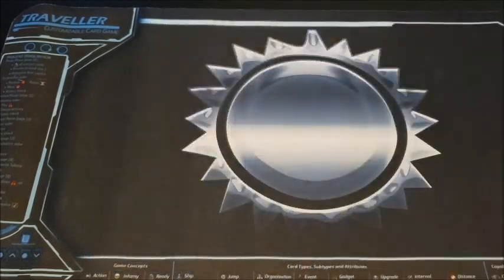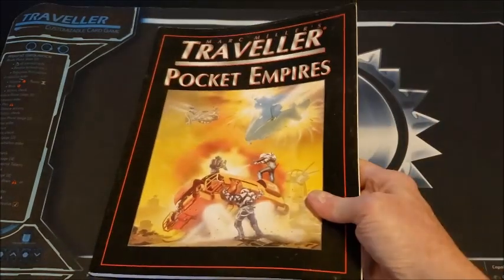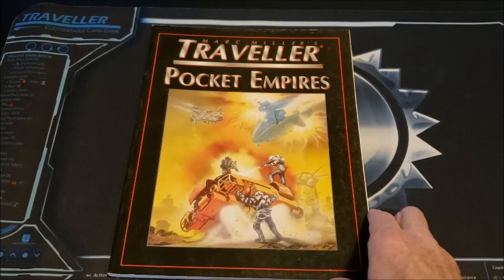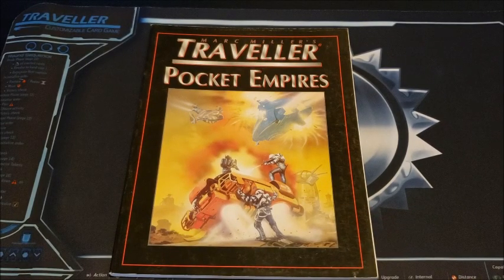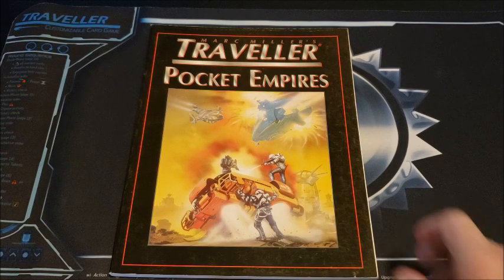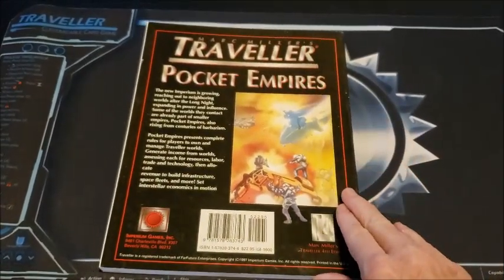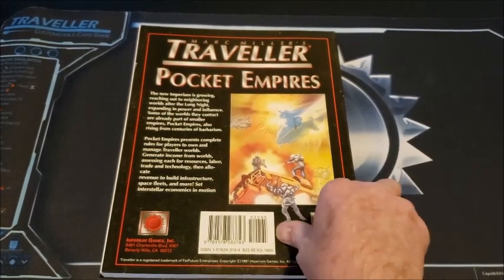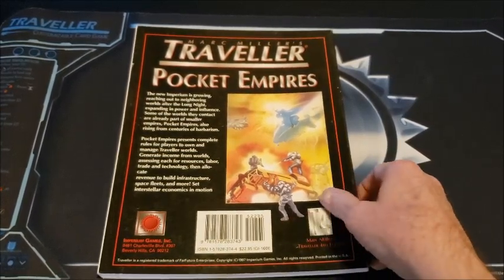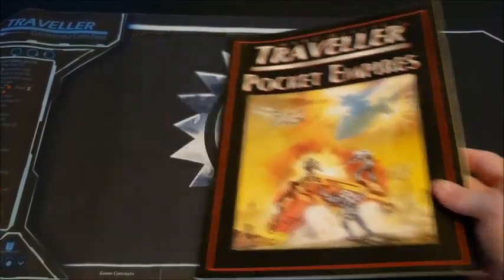So there we go. Next up is one that's arguably a rule book, but so many cool ideas come out of it that I'm definitely going to include it. I think it's the best book of the Traveller 4 or Marc Miller's Traveller era, Pocket Empires. I did a video on this one about a year ago, just talking about what's in here and what kind of fun you can have with this. It is arguably its own game, so I'm kind of breaking my own criteria there, but I don't care. It's my top 10 list. So there you go, Pocket Empires.